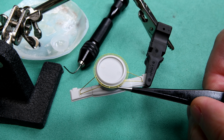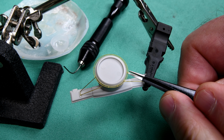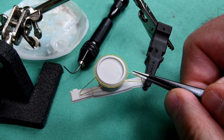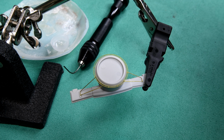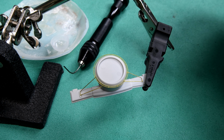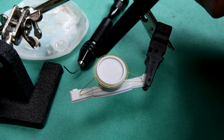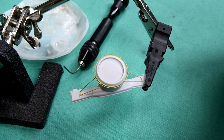Okay, let me check the monitor. How's that look? It looks pretty much the way it was before I started fooling around here, doesn't it? Now it seems that it could come slightly to the right, maybe. Just let me... There. I'm just going to leave well enough alone.